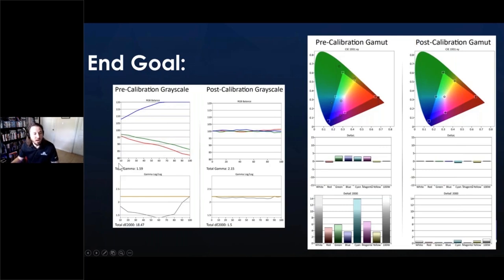If you look at the x-axis here, you've got 10 to 100, so dark to bright. 0 would be black. So we're reading very dark gray all the way to peak white. What should happen here is actually what's happening on the post-calibration report. But red, green, and blue are very much separated from each other. Blue shoots way up here, red and green shoot way down here. So if I look at an image in this state, the grayscale is going to be very blue. It's going to shift everything towards blue.